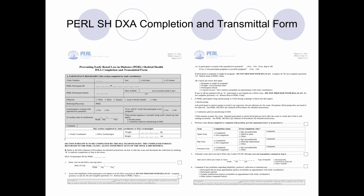And then the next slide is the transmittal form. I'm just going to point out what the study coordinator will complete, which is section A in the gray box. And the fields are pretty identical to the GE Lunar scan biography. And then right at the bottom, this says this section completed by the study coordinator or DXA technologist. So we did make a change to this. The study coordinator will be responsible for obtaining the weight and height for each participant. I'll go into this more in detail later on in the slides.